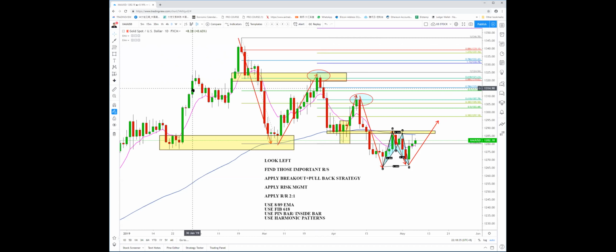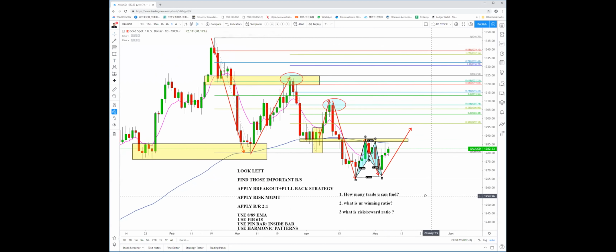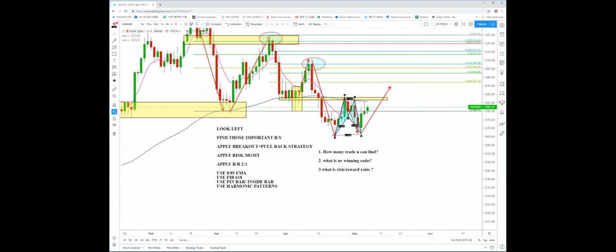To be successful, let me just highlight 3 things to you, okay? First is how many trades you can find, right? Second, what is your winning ratio? Third, what is your risk reward ratio? Basically, these 3 questions you need to ask yourself before you put your real money into the market.